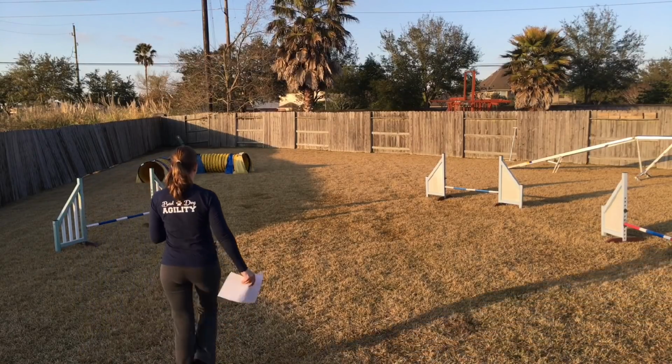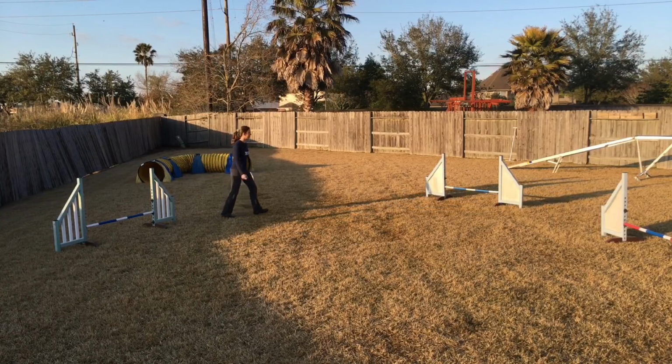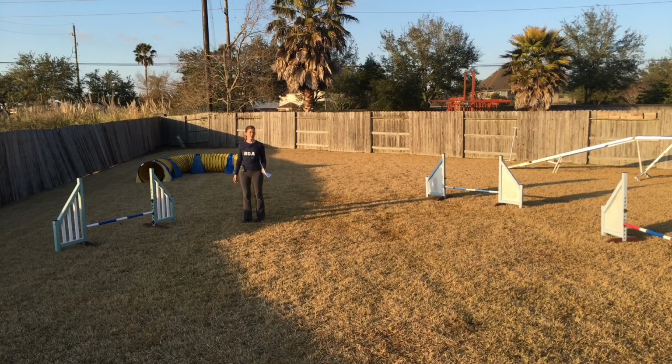So we have this sequence set up. Here's the number 1 jump. Here's the number 2 jump. Back here for number 3. And we've substituted a tunnel for the dog walk. This is a great option when you don't have very much space, don't have contact equipment, and a tunnel makes a good substitute for a dog walk because the angle that the dog hits the tunnel does matter. And then it also lets you set up something and be a little bit more versatile and work on some other skills once you've already set this up and you've run it and tried it out. So that's why we have this.